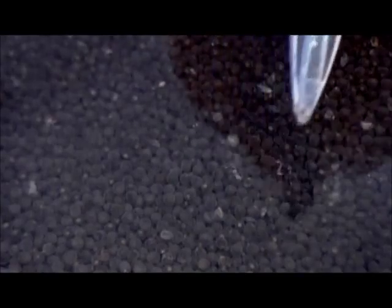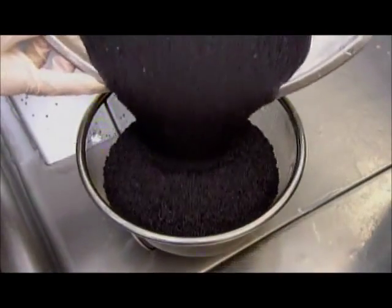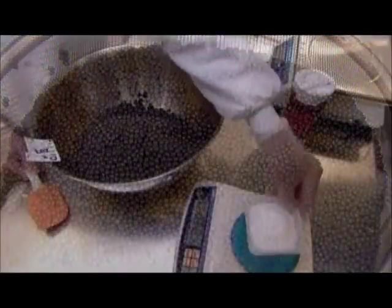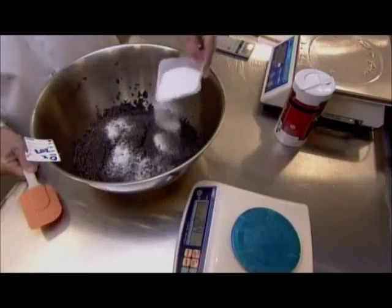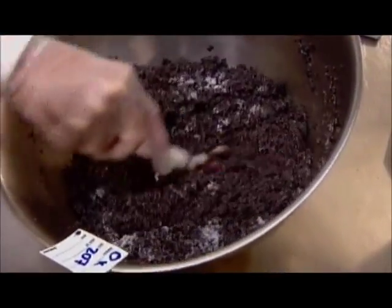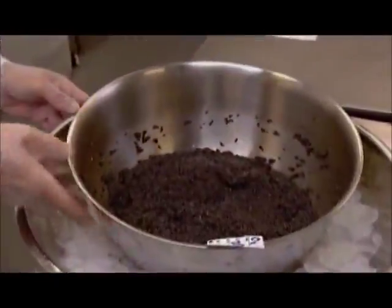She pours the eggs into a fine mesh colander. The volume decreases as the water drains off. She weighs the drained caviar and seasons it with salt, measuring an amount that's about 3.5% of the caviar's weight. This precise salting maximizes the caviar's flavor and substantially improves shelf life.